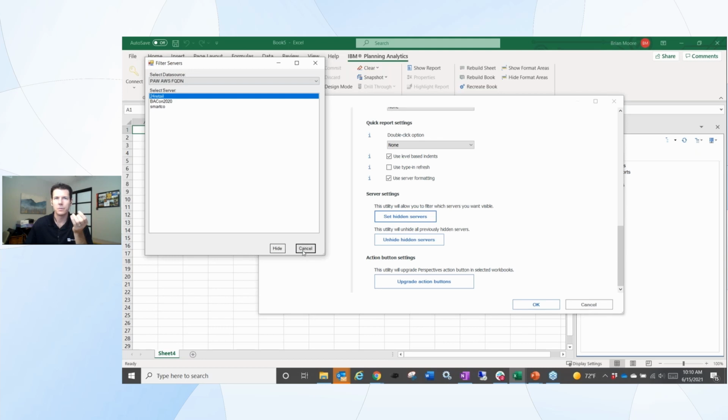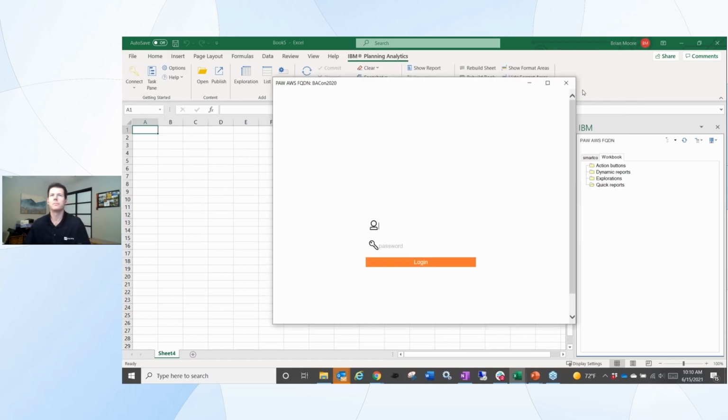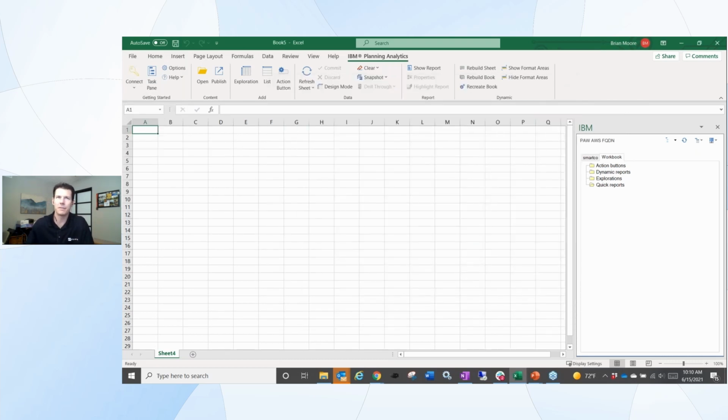And if you wanted to unhide, you'd come back here into the same menu. So now it keeps it simpler, because if I'm a customer with 10 or 20 servers or TM1 databases, this list can be arduous, and maybe you just want to focus if you usually interact on a particular database and need to ignore the rest.